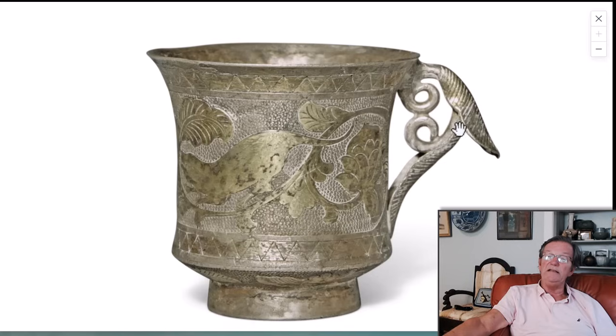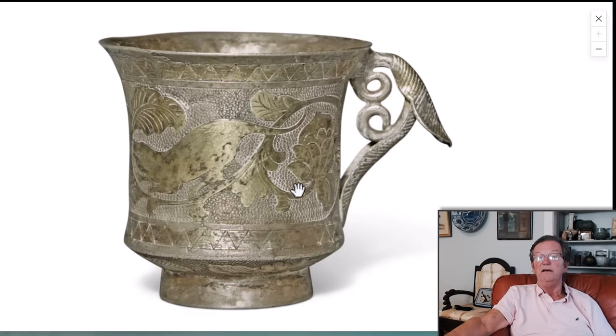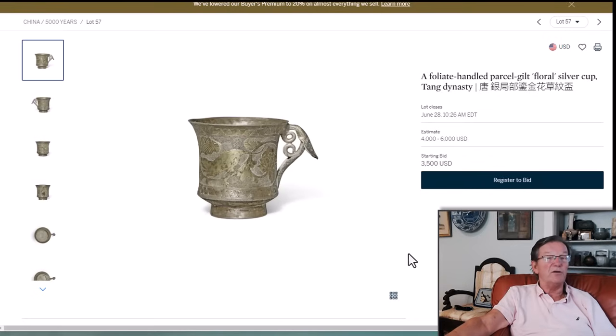There are two leaves here. And what they did was they curled the stem from the one leaf here, and then the other leaf running down here, and they curled the stem to that there. So it really worked well, and it ties in very nicely with the overall decoration on the cup itself, which is all vines and leaves. And I don't see any damage to it. It looks very good. And the estimate is just $4,000 to $6,000 with a $3,500 starting price.